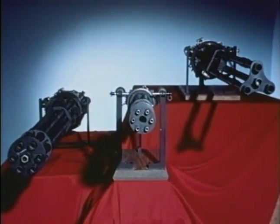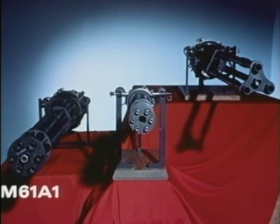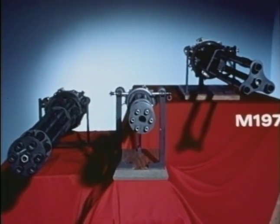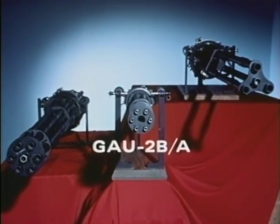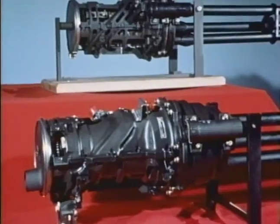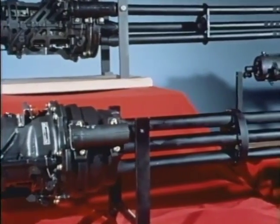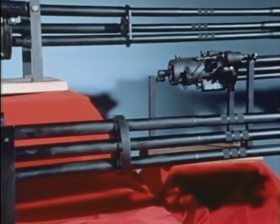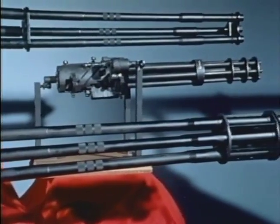Presently in service on U.S. Navy and Marine aircraft are 3 basic Gatling guns: the 6-barrel 20mm M61A1 Vulcan, the 3-barrel 20mm M197 lightweight Vulcan, and the 6-barrel 7.62mm GAU-2B/A, better known as the Minigun. Basic design, engineering, and logistics support for these weapons are provided by the Pacific Missile Test Center, Point Mugu, California, the Navy Cognizant Field Activity for Aircraft Gun Systems.